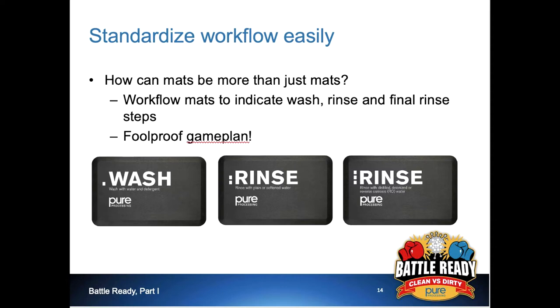Consider a workflow mat. There are mats out there now where you can have an anti-fatigue mat in front of every sink basin in your decontam. It indicates the wash, rinse, and final rinse steps and helps make it foolproof by providing reminders for people. When you have new staff, workflow mats help teach them about workflow in Central Sterile. They don't even have to think about it. Workflow mats enhance the capabilities of anti-fatigue mats in your department, and really, they offer more compliance in a place where you don't have to think about it. There are a lot of quick fixes you can apply in your department now to increase ergonomics.